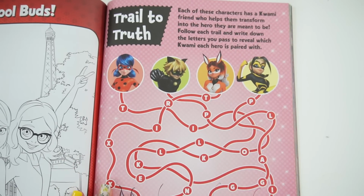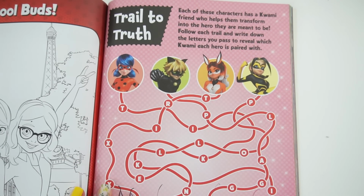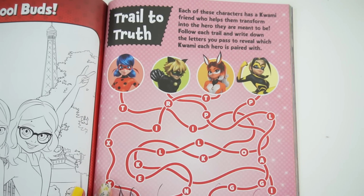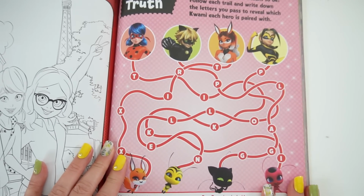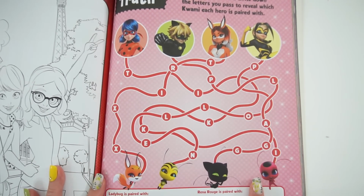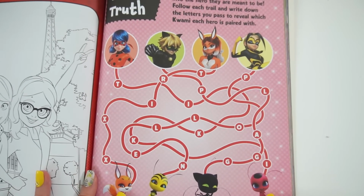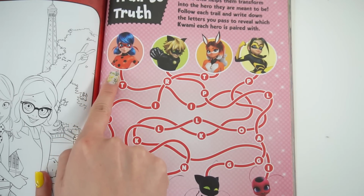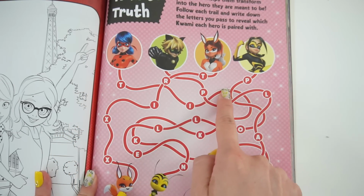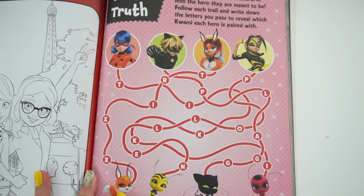Trail to Truth. Each of these characters has a kwami friend who helps them transform into the hero they're meant to be. Follow each trail and write down the letters you pass to reveal which kwami each hero is paired with. Okay, so I think we know the answers to this one, right? So here are the kwamis and here are the heroes. And let's go ahead and follow the path to spell out the name of the kwami. So here is Ladybug. We have T, I, K, K, I for Tiki.